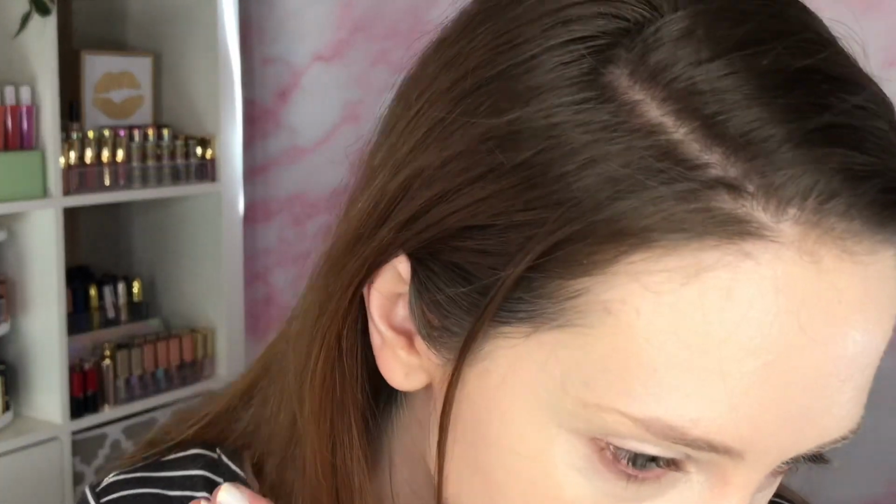Here's your close-up. So you can see that my pores look nice and smooth. My skin just looks kind of dewy and fresh, and the color is actually pretty good. A little yellow tone, but nothing that a neutral setting powder couldn't fix.